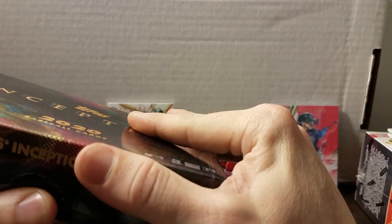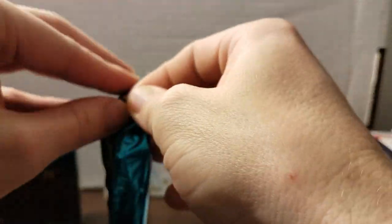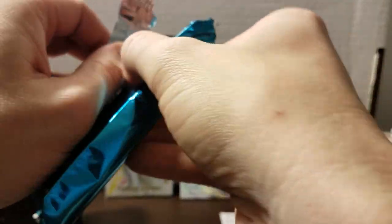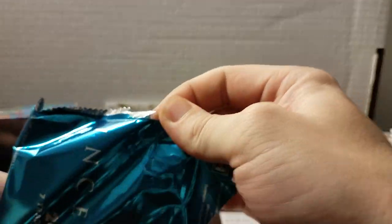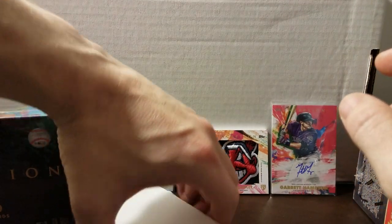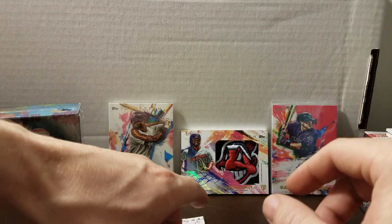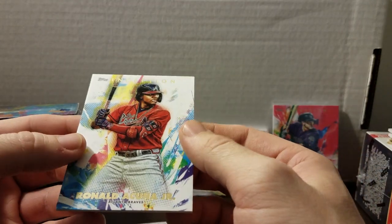Okay. All right, number 3. Boxes are cool, right? Aren't they cool? I like them. All right, box three. Here we go. Come on, Yordan. Or Bichette. Or Aristides would be cool. We got a purple. Purple and a green this time. Ah, there we go. Nice, Acuna Jr. Acuna.